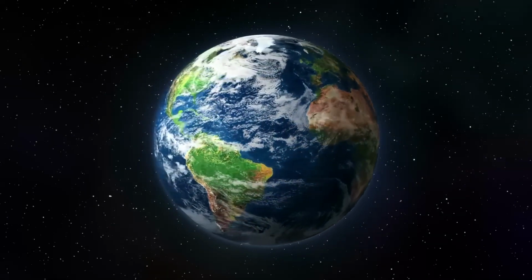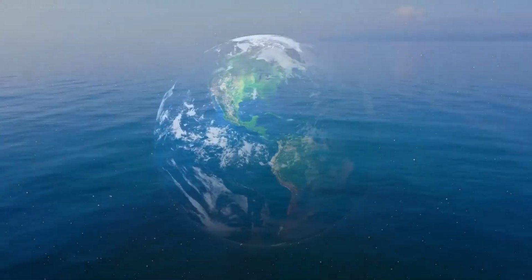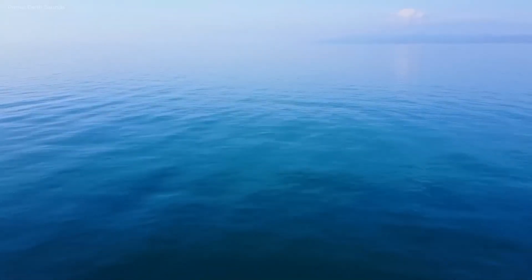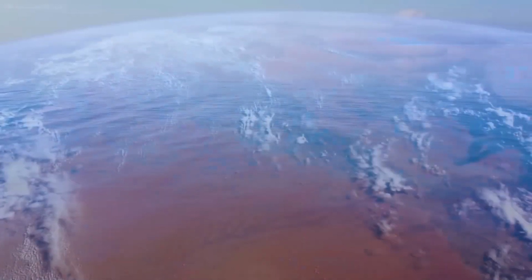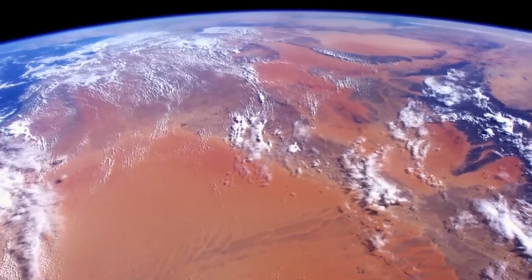6 continents separated by vast expanses of water. This is the familiar image of our planet that we have all shared since childhood. But the Earth has not always looked like this.